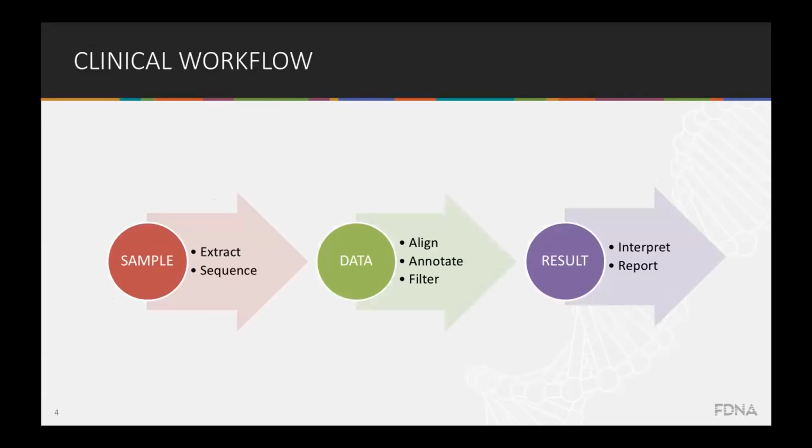Before we get too deep into reporting, I just wanted to do a basic overview of the genetic sequencing laboratory. You're going to obtain your biologic sample from the patient, usually blood or saliva, then extract the DNA from that sample and generate digital sequence information. So here's where you have gone from biological patient sample to raw DNA sequence data, living sample to data. Then you are able to take that data, align, annotate, and filter. So you have to tweak it a little bit so that you can read it, interpret it, and report it.